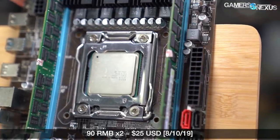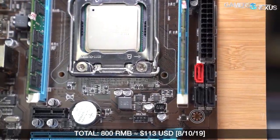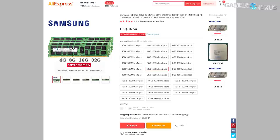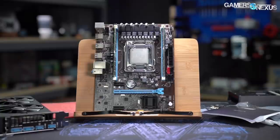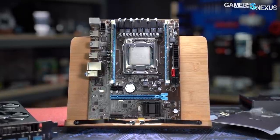We then asked a pretty straightforward question: can I have a discount? She sort of laughed, but knocked off 10%, resulting in a final price of 800 RMB or $113 US. Looking over the pricing, the same Samsung memory would have cost us $35 on AliExpress for 16 gigabytes, the cheapest 2670 Xeon on AliExpress would have cost us $58, and the motherboard would cost roughly $51 to $60 per piece if we bought 100 of them. We couldn't find the exact board in a single unit, but even this bulk price is similar to what we paid. Were we to order these parts online, it'd cost us $144 or so, so we were pretty on mark for the pricing.